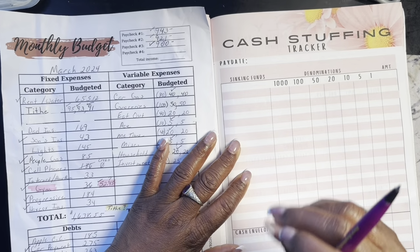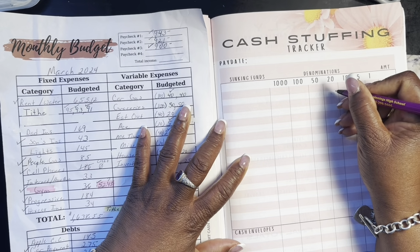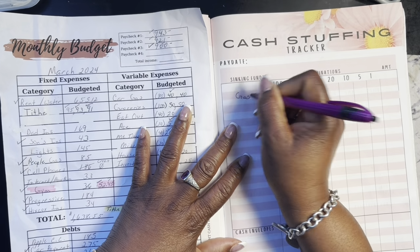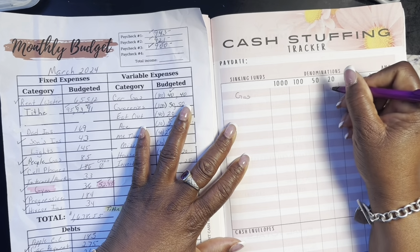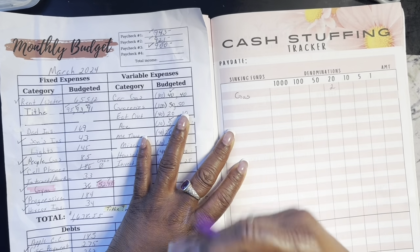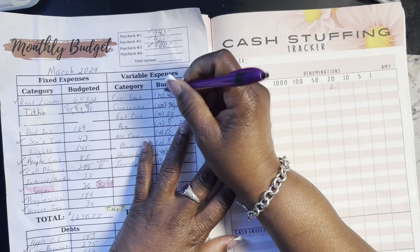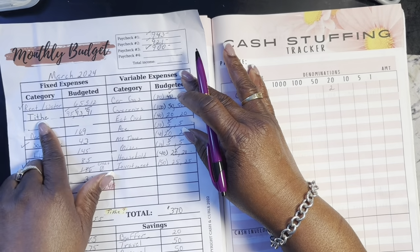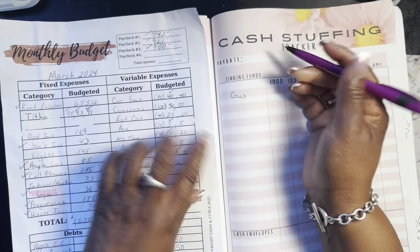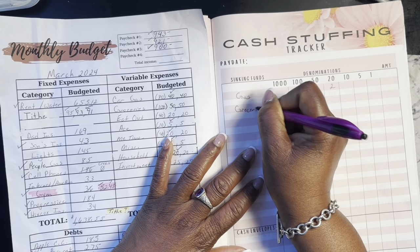So last night, I'm going to go ahead and do that. I thought I heard somebody knocking. So let's put down gas, and we're going to do $220 for that. Tithe, I send that all straight over from my account. I don't know why I'm looking at tithe and bringing it way over here. Tithe is over there. Okay, so this is grocery. Focus, Tawanda. Focus. Groceries.